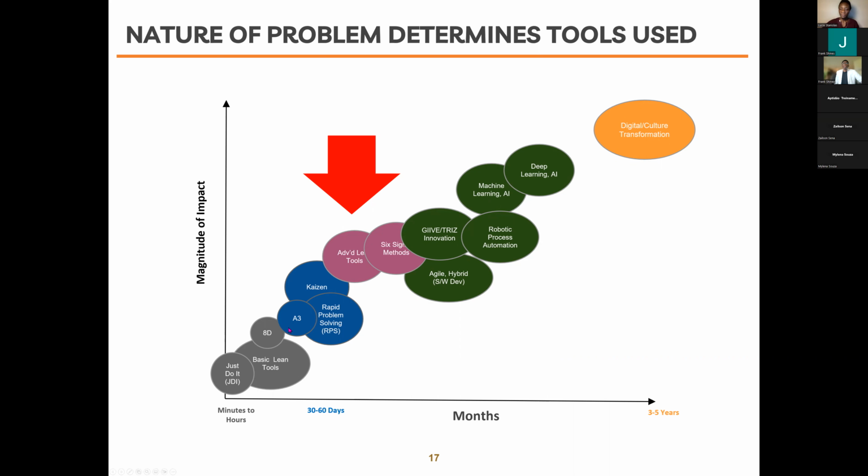So, if it's a simple problem, we can use these simple tools that can be done in hours or days. As the problems become more difficult, then it'll take days or weeks or months to solve the problem in blue. Or they may be very difficult problems that require technology and use some very complex Six Sigma methods, and it requires months, sometimes even years, to solve the problem.